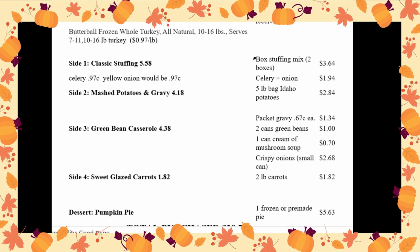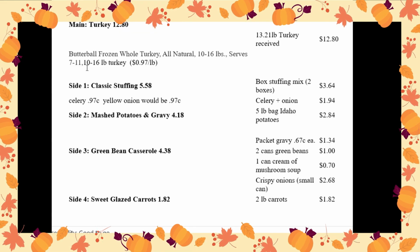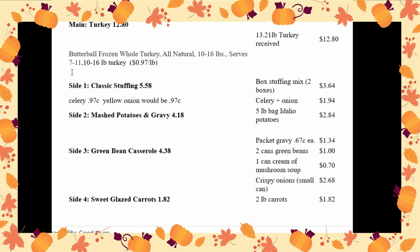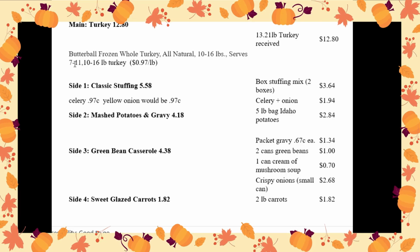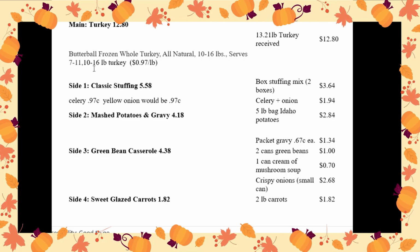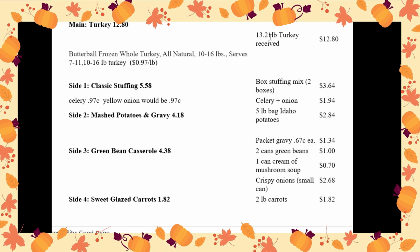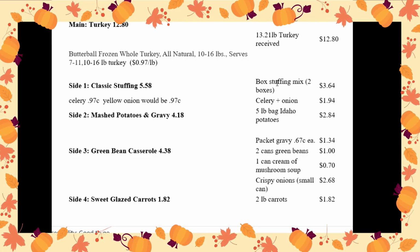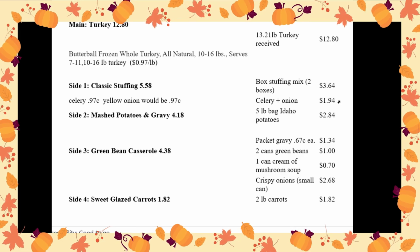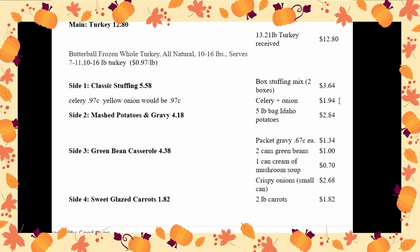So to go over everything, they had Butterball turkeys for 97 cents a pound, and you can get a turkey that serves 7 to 11 people, and the turkeys are anywhere between 10 and 16 pounds. Now I had mine delivered. I didn't shop myself, and I got a 13.21 pound turkey, and it cost $12.80. I got a double box of stuffing. It was $3.64. Celery was 97 cents. Onion was 97 cents. So that was $1.94.